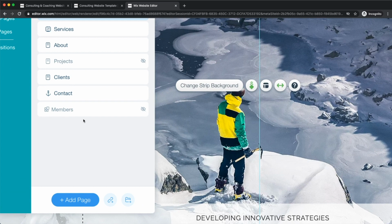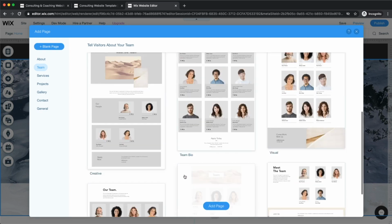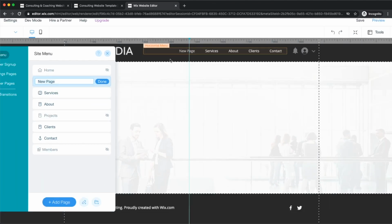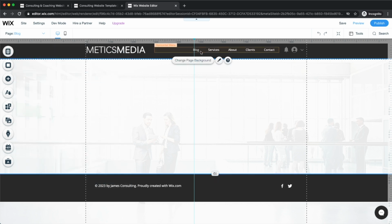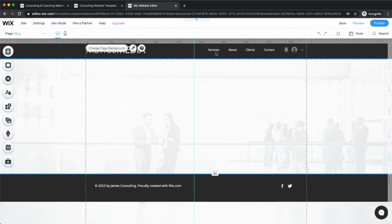Now, when you want to add a new page, all you have to do is go to this button right here where it says Add Page, and then you can either choose from a template on this side, or you can just click on Blank Page, and it will add a new page right here. Let's give this page a name. Let's say this is a blog, and click Done. Now this page is automatically in the top menu. Again, if you want to take it out of your menu, just go to the 3 dots, click on Hide, and then it will not be visible anymore. So that's basically how you can adjust the top menu.